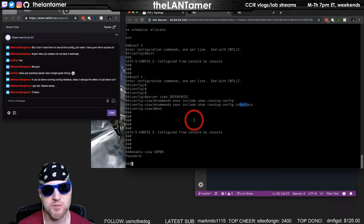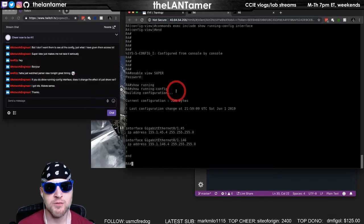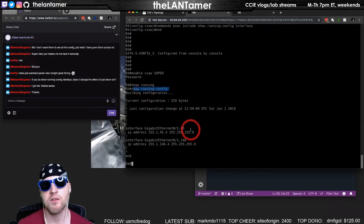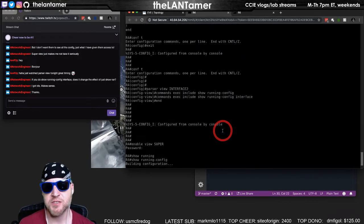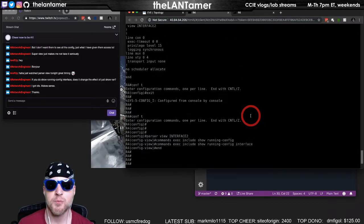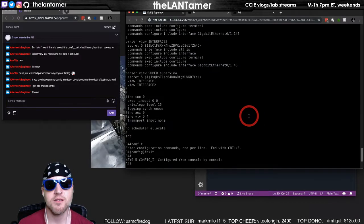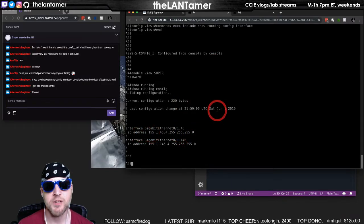Let's see if this actually works. So if I do show running right now, there you go. So before I could not type this at all. Now this is interesting because I told them you can do show running config interface, but above I put a restriction on the interface command. Allow them to look at IP address. That's it. Isn't that cool?